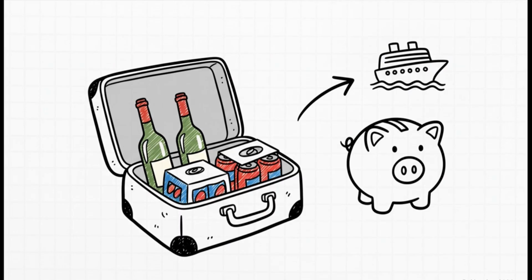And this might be the single biggest money-saving hack of them all. Most cruise lines, check their policy of course, but most will let every adult bring one or two bottles of wine on board with them. And if you have a favorite soda or sparkling water, you can usually bring a 12-pack of cans. This one little tip right here can literally save you hundreds of dollars over a single cruise.